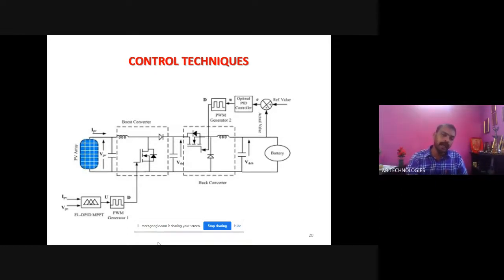So we are comparing. We will take the VPV and IPV. VPV means solar panel voltage, IPV means solar panel current. With this solar panel voltage and solar panel current, we can apply any type of optimization technique or intelligent control technique. This control technique will give the reference signal. According to the reference signal, we can compare the reference and the carrier. Finally, we will get the PWM pulse. So we can give these PWM pulses to the boost mode switch.